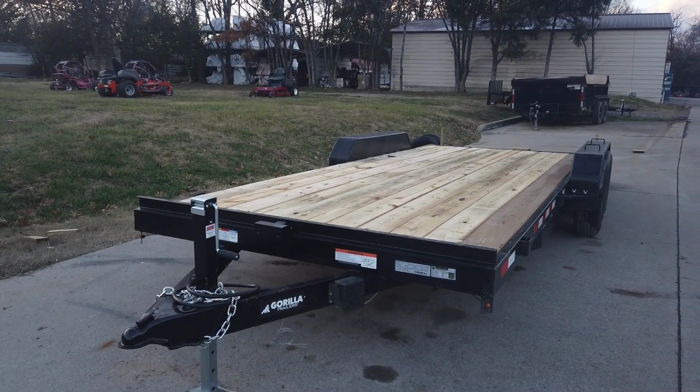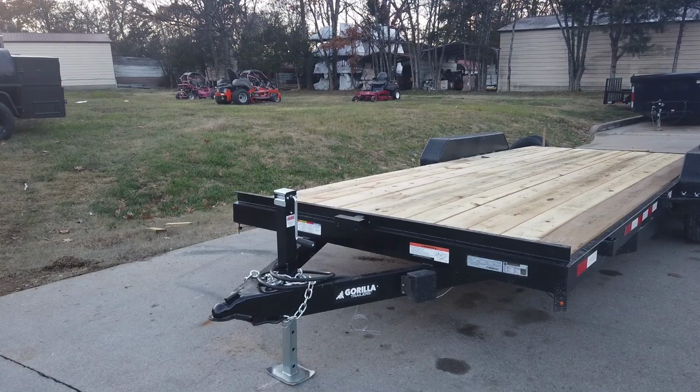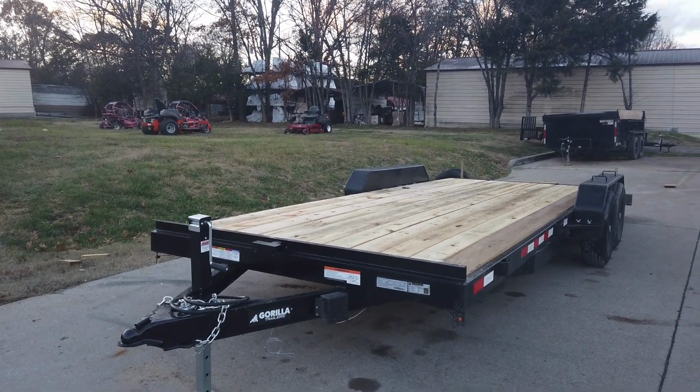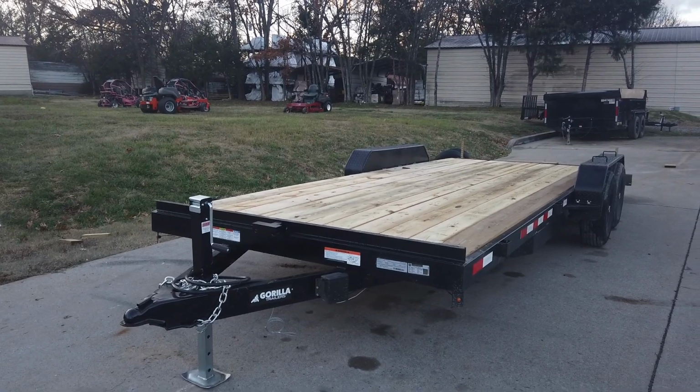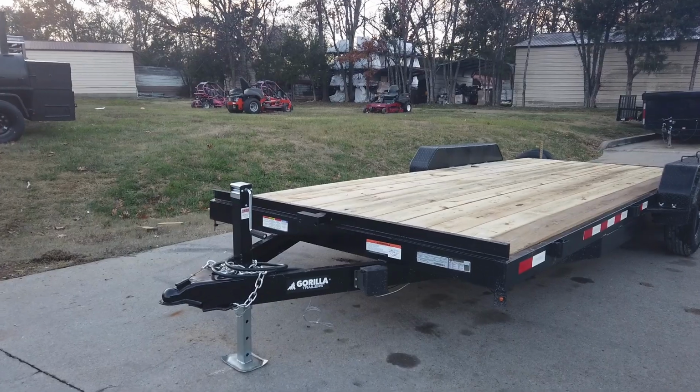Hi, we're here at SLE Equipment, Antioch, Tennessee, just right outside of Nashville. Our number is 615-641-7720. Today we'll be looking at a 7x20 wood car hauler with two 52K axles.